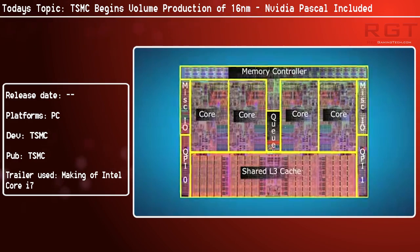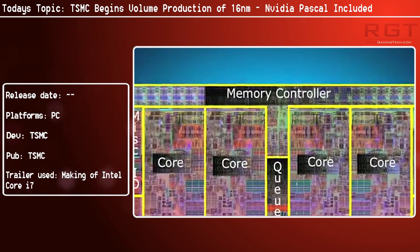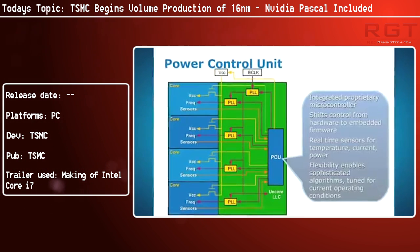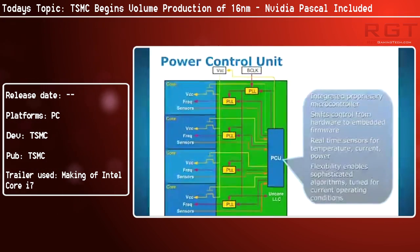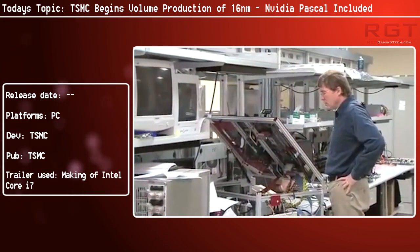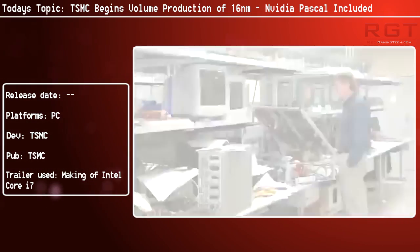Volume production of TSMC's 16nm node has been confirmed for some time, and we've known that Nvidia are jumping on the bandwagon. We're still not 100% sure of AMD yet. There's some speculation it's going to be 14nm, other people are saying it's going to be 16nm, but we'll shrug our shoulders. Nvidia, however, are definitely sticking with 16nm for their Pascal architecture, and Pascal, of course, is the GP100. It's the successor to Maxwell. And Nvidia are not the only ones jumping on this bandwagon. There's about 60 projects underway with massive companies, including LG, all starting to produce their bits and bobs.